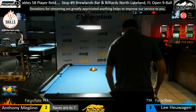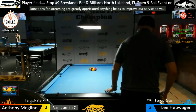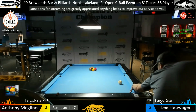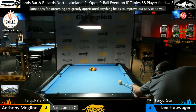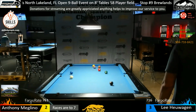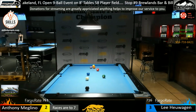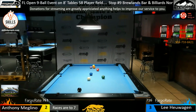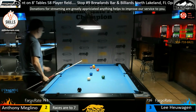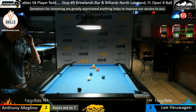Lee is up 3-2 and breaking. Race to 7, 9-ball on the spot. It was a good break. He's got quite a few balls down. He has a shot on a 2-ball. Looks like the 2 goes in all 6 pockets.